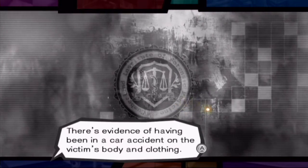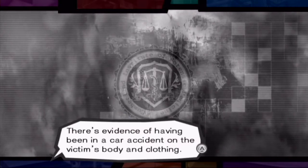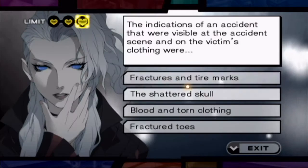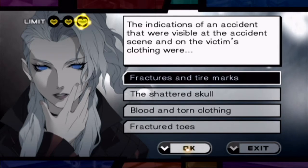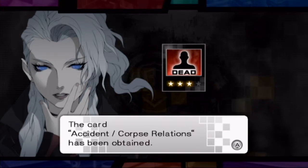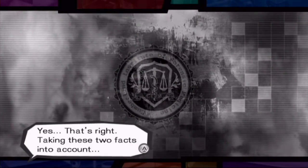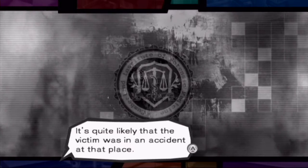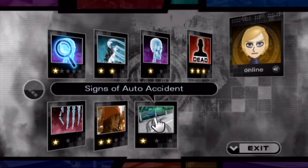There's evidence of having been in a car accident on the victim's body and clothing. Darn it. Accidentally skipped forward text again. That evidence is... Well, she's got the fractures and tire marks. Seems pretty likely there. Yes, that's right. Taking these two facts into account, it's quite likely that the victim was in an accident at that place. Seems about right.